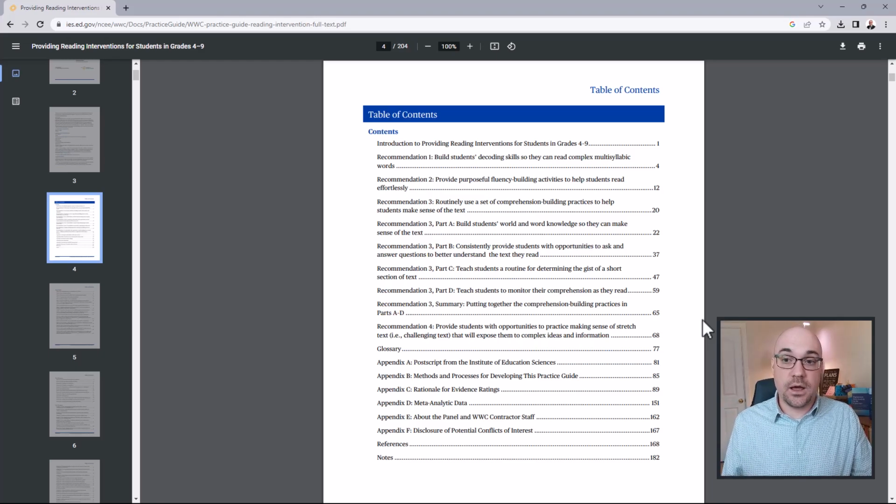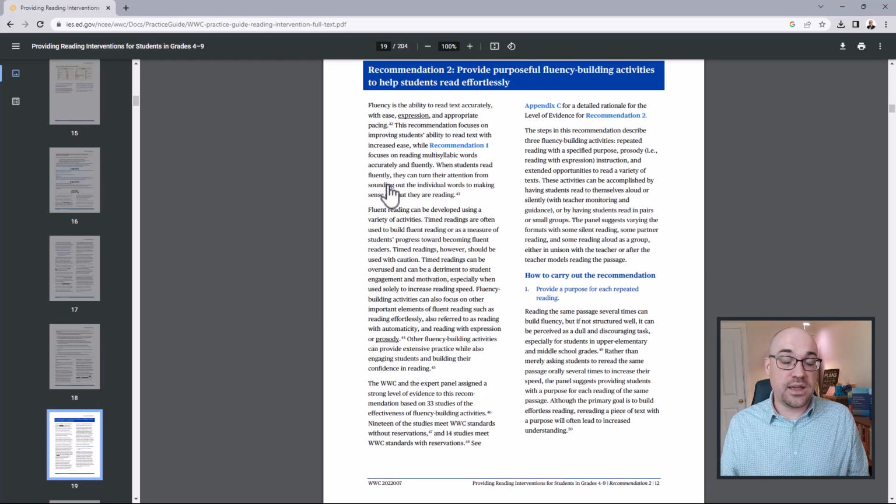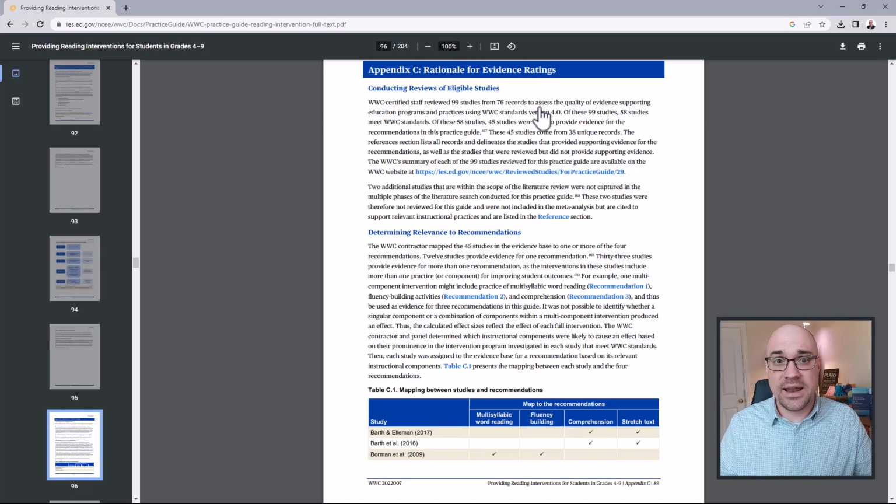And so this is really helpful because we can use this table of contents to navigate our way through the practice guide itself. We can pick a recommendation by clicking in that table of contents. It's going to jump directly to a recommendation. And here we can see all the information that the researchers found about this recommendation. I also love that as you go through, things like appendices are also highlighted and hyperlinked, so you can jump directly to a hyperlink at any point.